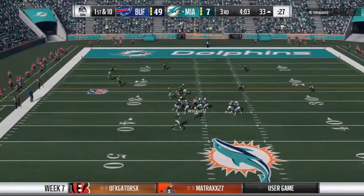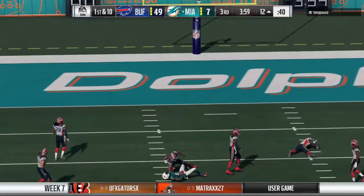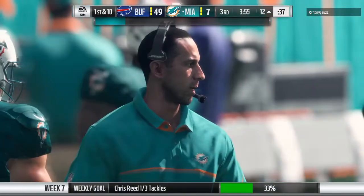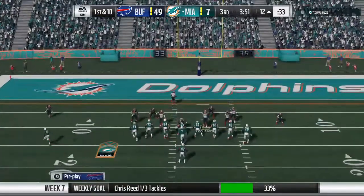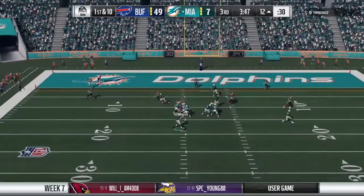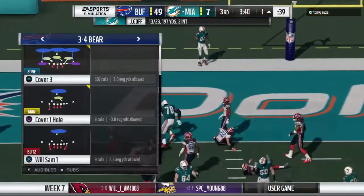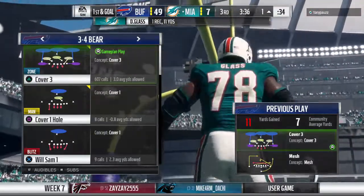On 1st and 10, Goff. Oh, he's got a man wide open, complete. And he gets this one all the way down inside the 15, just shy of the 10. And a nice gain of 21 yards. On 1st down, it's Goff. And it's caught. And he couldn't quite get there. Tackled down at the 1. 11 more on that one and another 1st down.